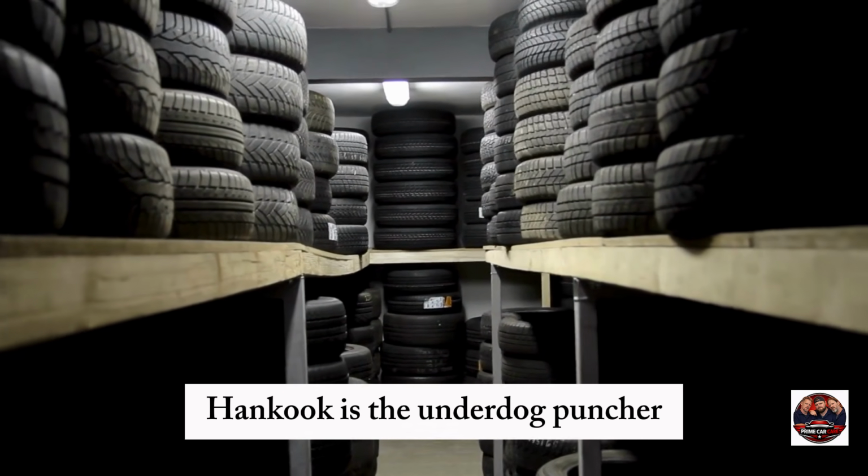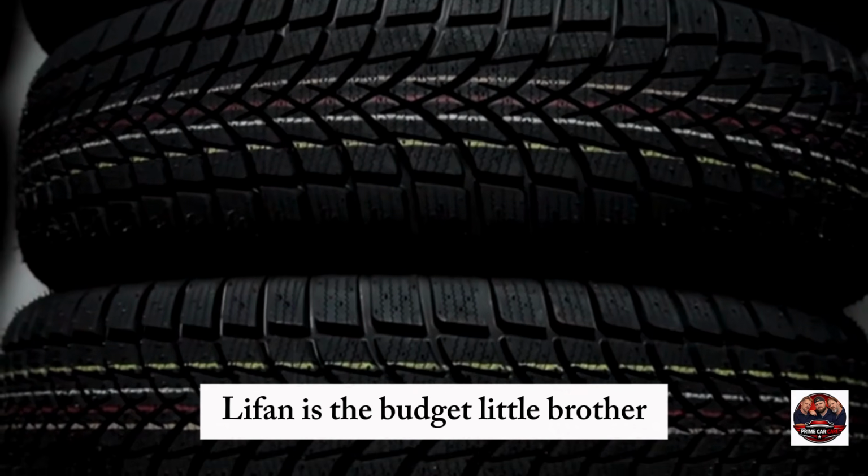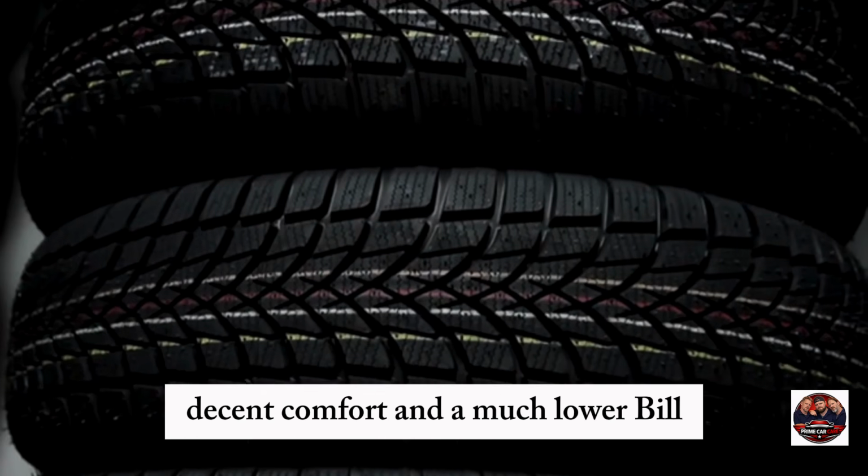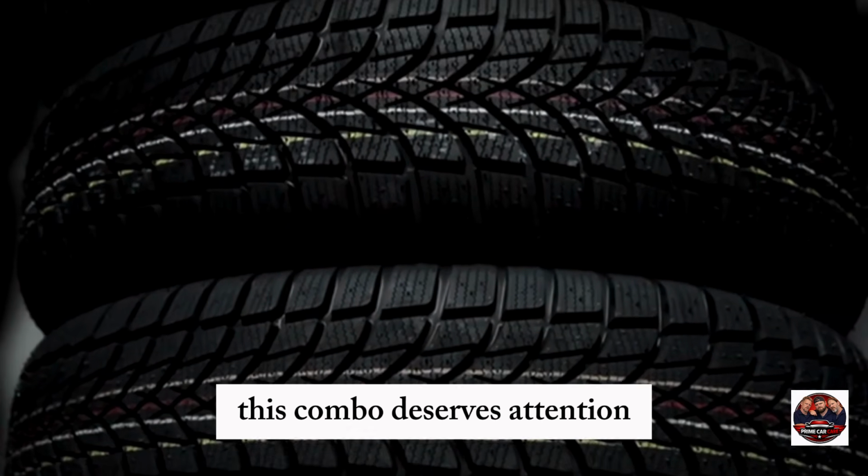Who is this for? Hankook is the underdog puncher. Laufenn is the budget little brother. If you want solid wet grip, decent comfort, and a much lower bill, this combo deserves attention.